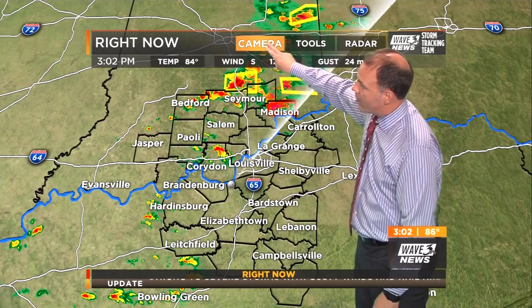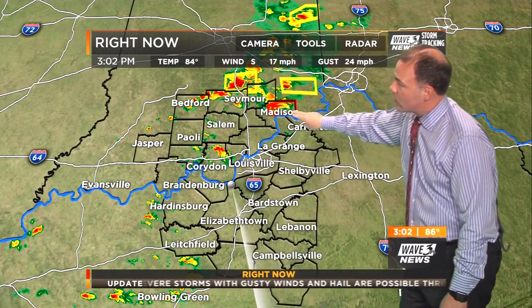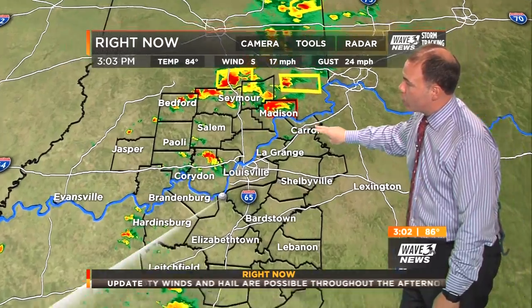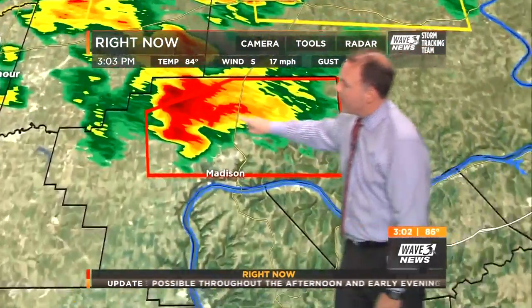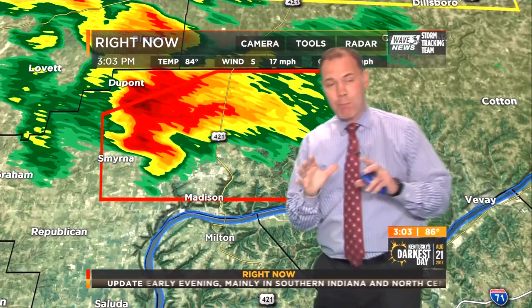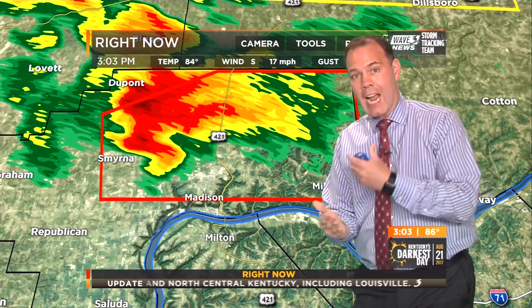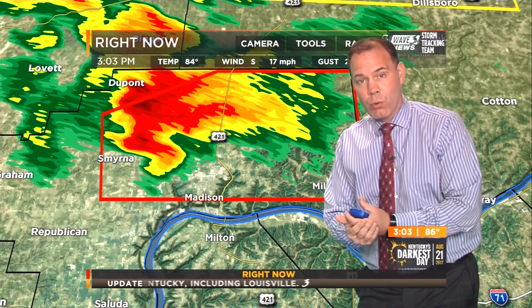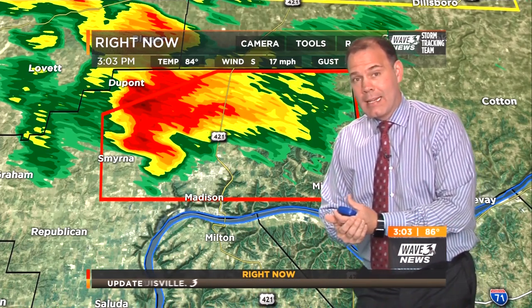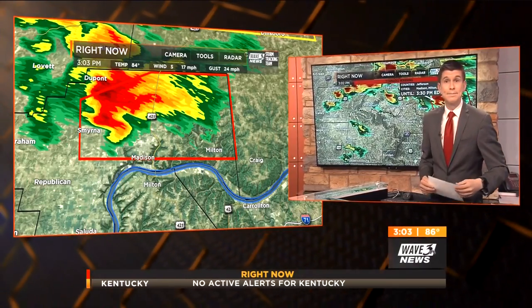Now, back to the storm at hand, and that is the tornado warning for Jefferson County, Indiana. That's where we find the strongest rotation by far on that storm, and we continue to see that this storm shows great potential, at least based on radar views, for a tornado. As far as actual sightings of funnel clouds or tornadoes or damage, I haven't heard that yet. Let's go over to Ryan Hoke and see if the Weather Service is answering any of those questions.